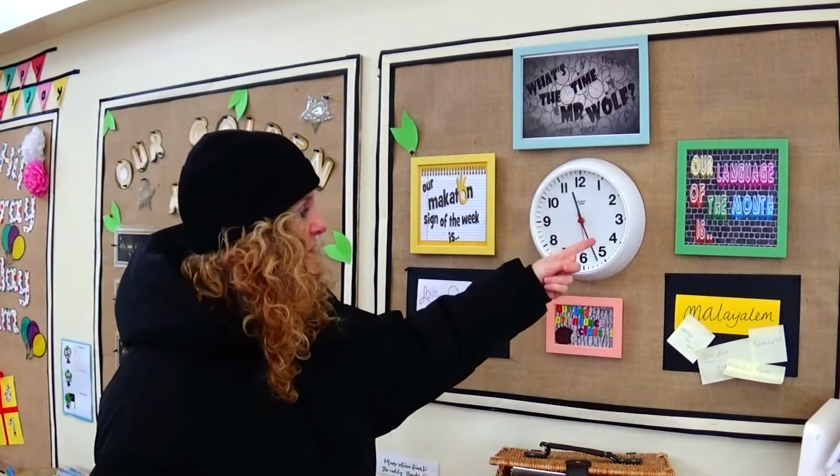What else is on our board? Our language of the month, Malayalam. And Mrs. Lee is learning lots and lots of new words, isn't she? And trying to pronounce them correctly. Malayalam. So, who can remember? I remember you say namaskaram to say hello. Namaskaram. Can you do that for me?